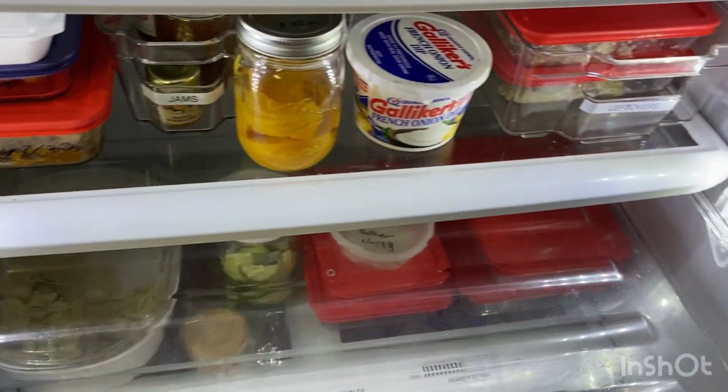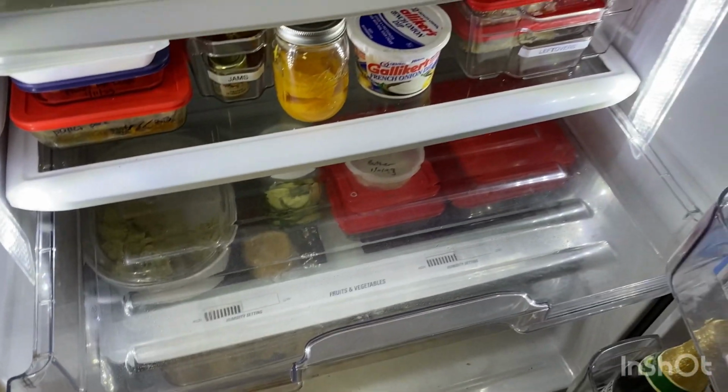But I'm gonna give it one more wipe. I don't think it came all the way clean. And then we'll start organizing.